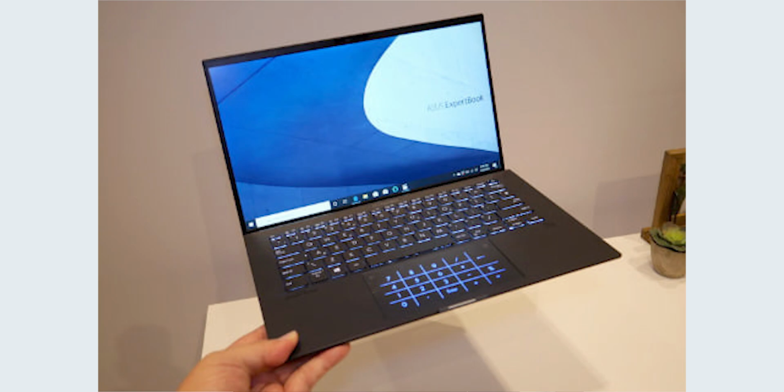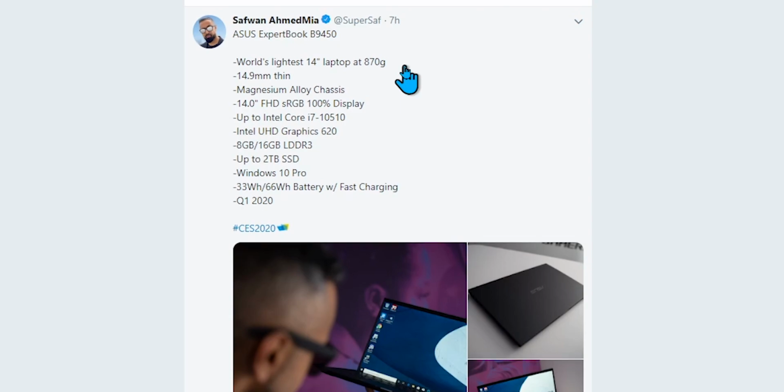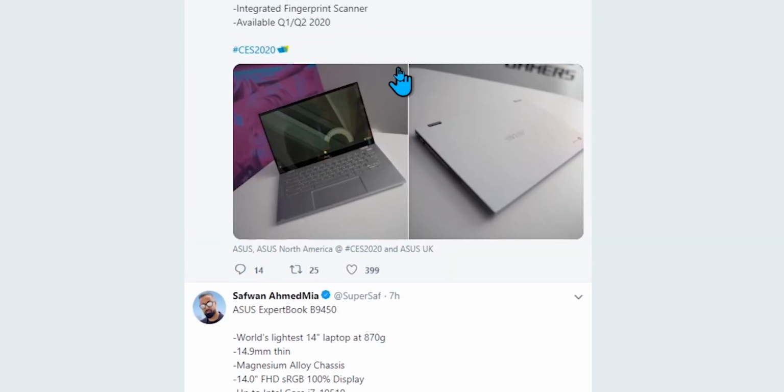tasks, and this can go up to 8 gigs and 16 gigs of LPDDR3, up to 2 terabytes SSD, and this is running Windows 10 Pro, so it's not the Chromebook OS. It has a 33-watt-hour battery, and it also comes with a 63-watt-hour battery, and it has fast charging. This is expected to come out around the same time as the Samsung Chromebook, later on this year, around March or so, as I said.